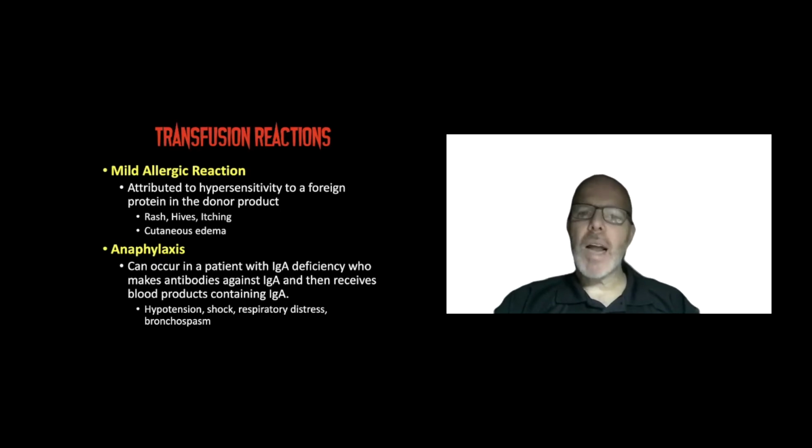They're going to make antibodies against IgA, and then they receive blood products containing IgA. They already have these antibodies. Their immune system goes haywire, and they present with all the same signs and symptoms that you would expect to see in a patient with a profound severe allergic reaction or anaphylactic shock.